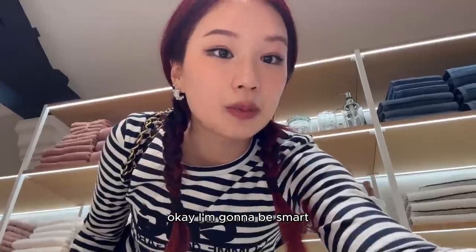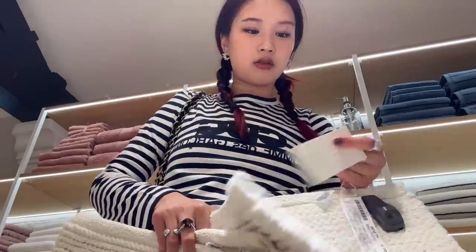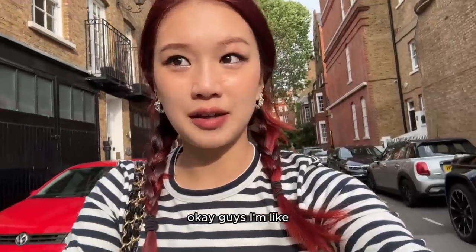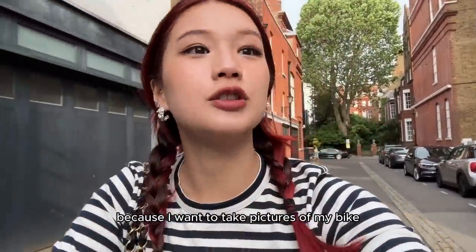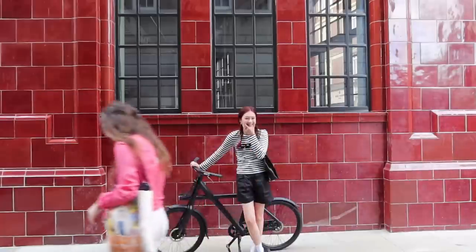Okay, I'm gonna be smart. I can't carry both of them while biking, so take a picture of these. Okay guys, I'm in this random place because I want to take pictures of my bike and my outfit. That's so awkward. Sorry. Anyways.